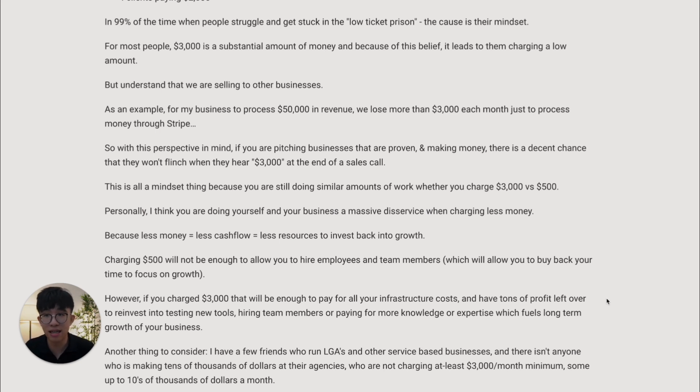So the reason I was able to scale my business so quickly, going from zero to literally $50,000 per month in less than a year, was because I was charging a large amount of money. I was charging $2,500, $3,000, $4,000, $5,000 in a single month. As a result, I had money left over to reinvest into hiring people, into buying better tools, into making sure I get better results for my clients, which then means I'm making more money.